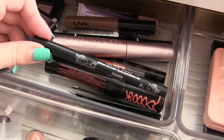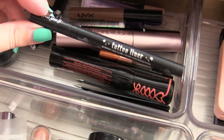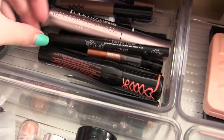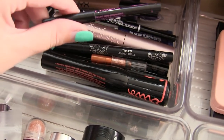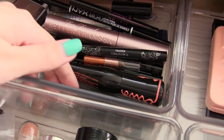So I got that. Ooh, I love this. This is my Kat Von D tattoo liner in Trooper. This is so worth it, you guys, especially if you're a winged liner girl like me. I use this pretty much every time I do wings now. More pencil liners. This is the Essence I Heart Rock. It is so black and smooth. I don't know if they make this anymore, but if they do, I'm definitely restocking because I love that.